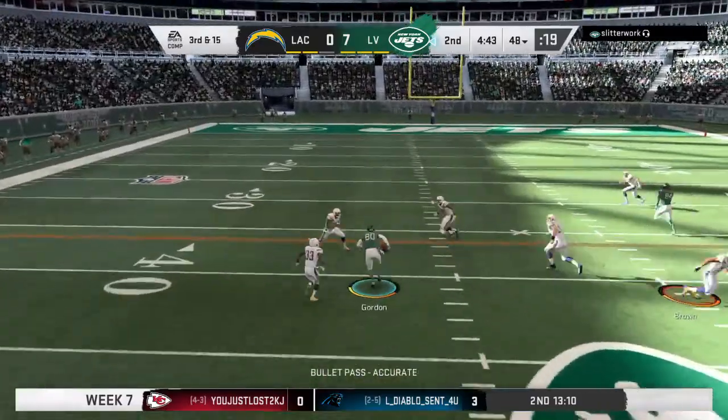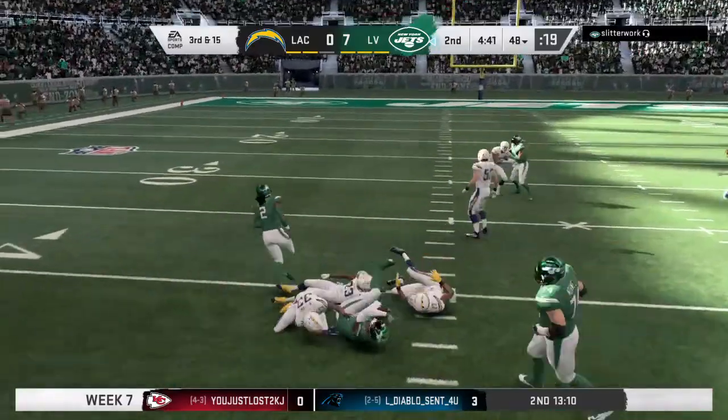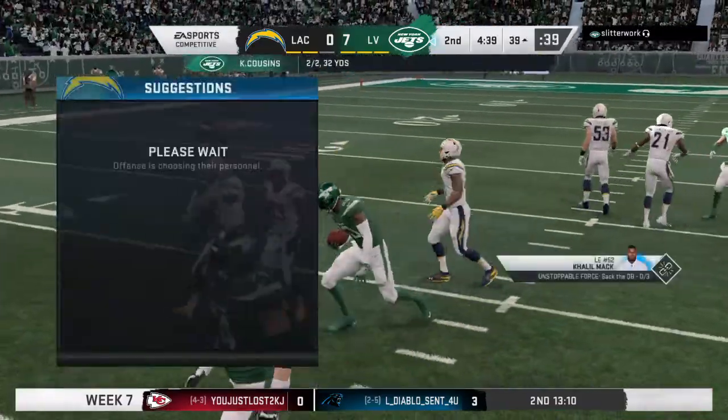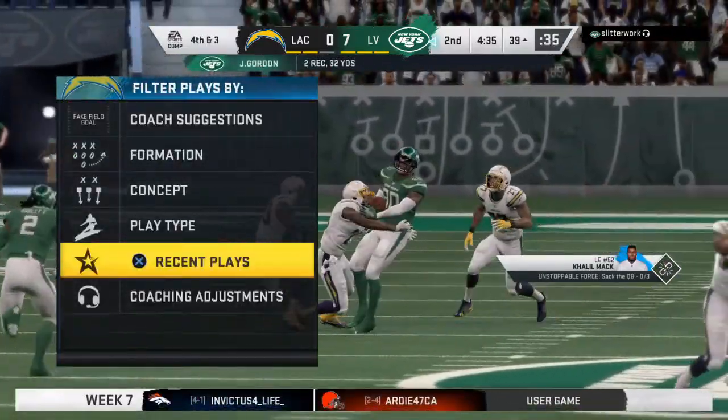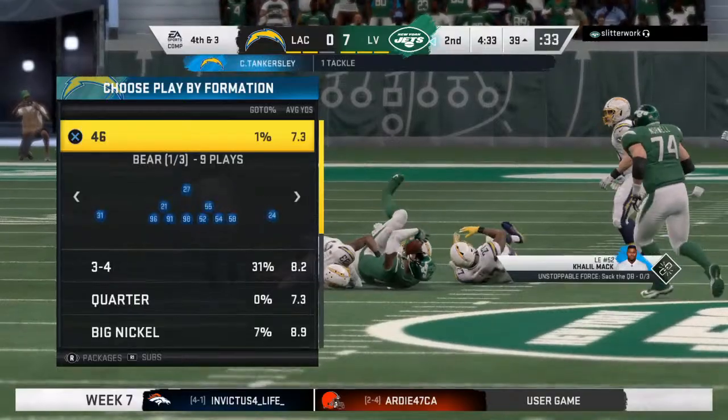Working out of the gun, Cousins gets it to Gordon, and he's going to be taken down at the 39, clearly short of the first by a few yards. It'll be a pickup of 13, but it'll still lead to a fourth down.